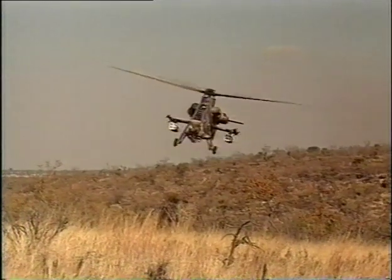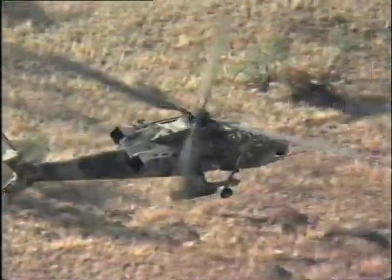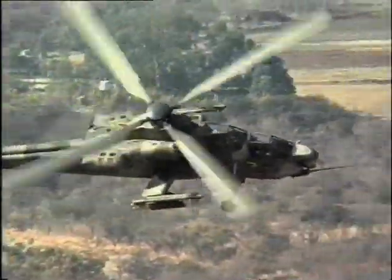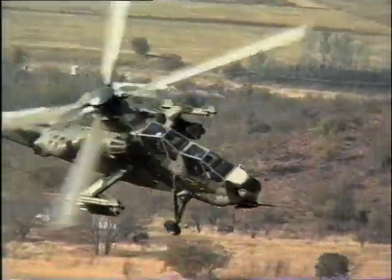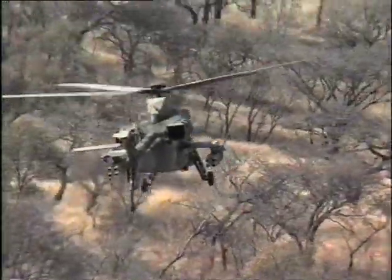Although you might not think so to look at it, the South African CHS-2 Rooivalk is based on the French Puma helicopter. The Atlas division of the Denel Group is responsible for this attack helicopter. It's perhaps not as sophisticated as the Tiger or the Apache, and its weapon systems are still at an early stage of development, but it certainly flies as well.